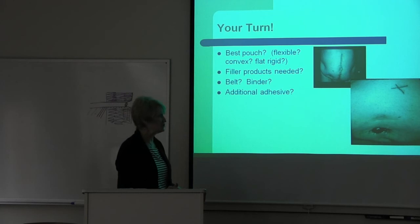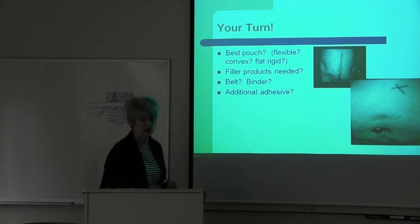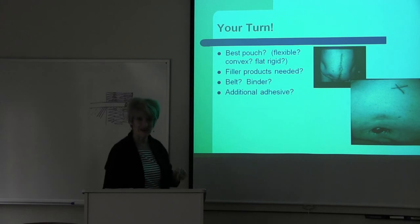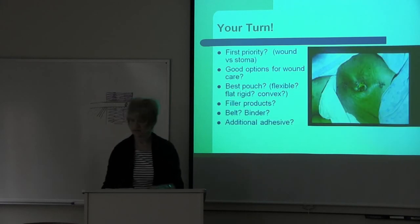And should we use additional adhesive? We elected to use everything at our disposal. So you could try it both ways, with and without. He actually benefited from the addition of adhesive. So to summarize, filler, oval convex, mechanical support, and the use of the adhesive spray.